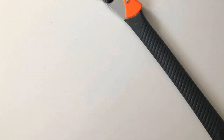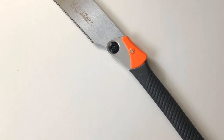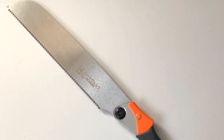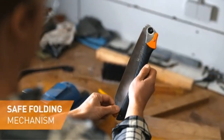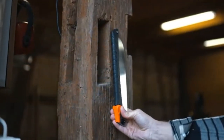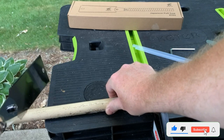Pros: extremely sharp teeth. Chrome-plated, anti-rust blades. Foldable for easy storage and portability. Offers 2 working angles. Rubber handle for firmer grip. Cons: not very durable.